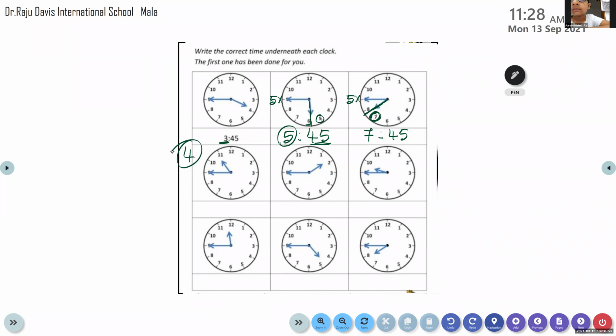Here, this one, fourth one. The big hand is at 9. Yes, first you have to write for the shorthand, isn't it? Where is it? It is 10. It has not reached 11. It is here. Since it has not reached 11, we will take it as 10. And the minute hand is at 9. So 5 into 9, 45.